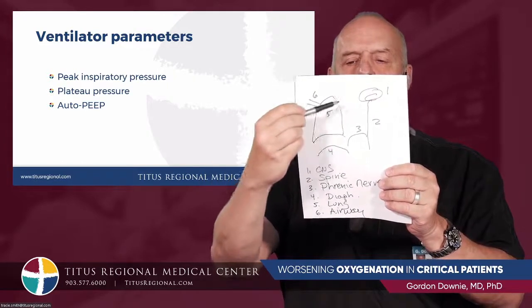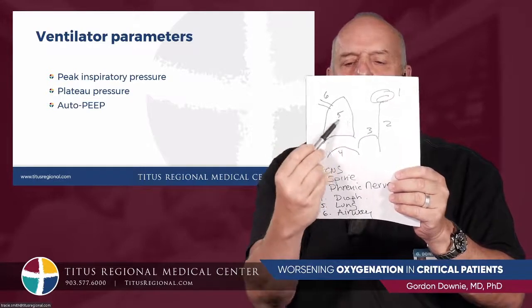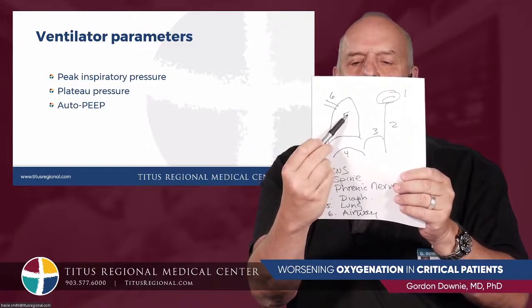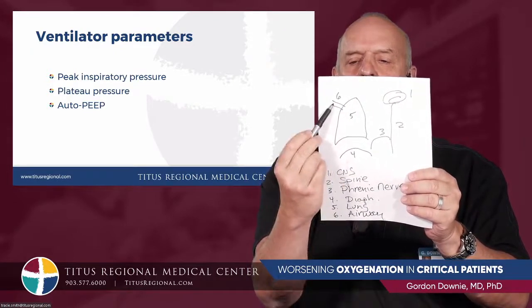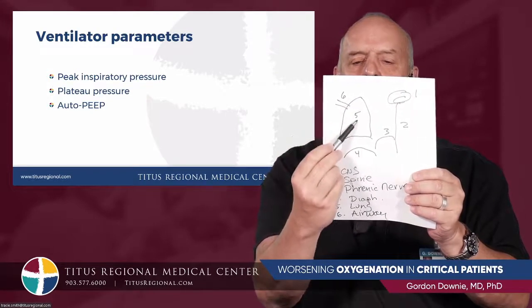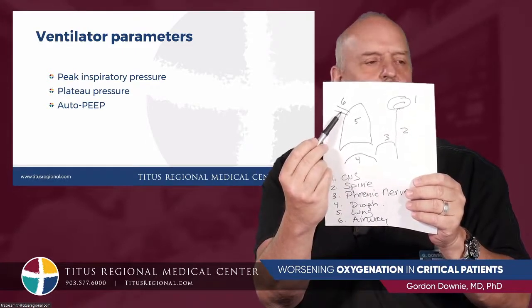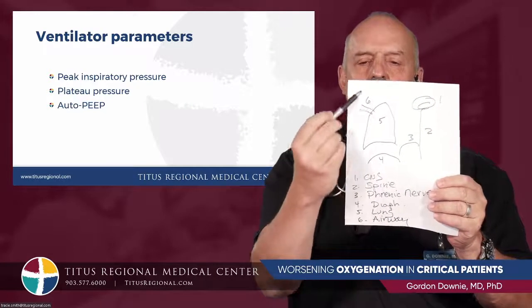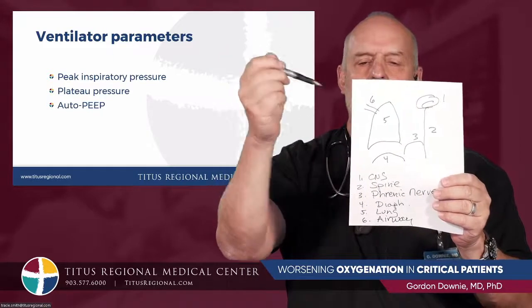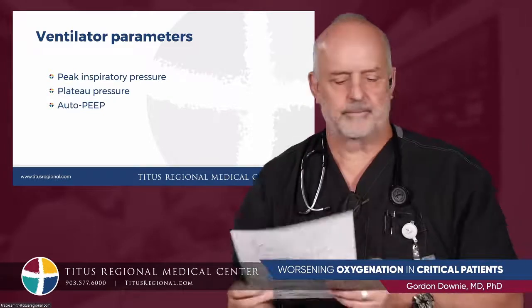If you get respiratory therapy to calculate a plateau pressure, you get insight into compliance of the lung. So someone with asthma will have a normal plateau pressure, but an elevated peak inspiratory pressure. Someone in ARDS will have an elevated plateau pressure very close to the peak inspiratory pressure, as an example. Auto-PEEP will usually be an airway problem because the air is getting in from the ventilator but having a hard time coming out.